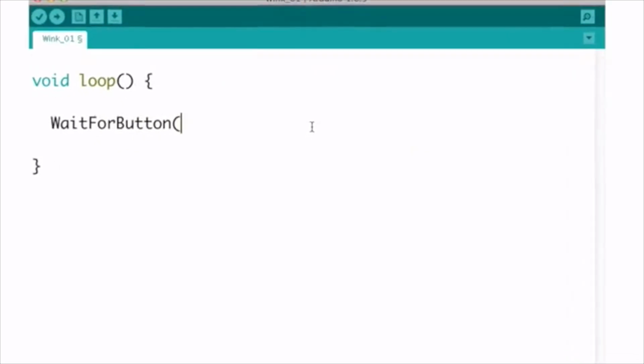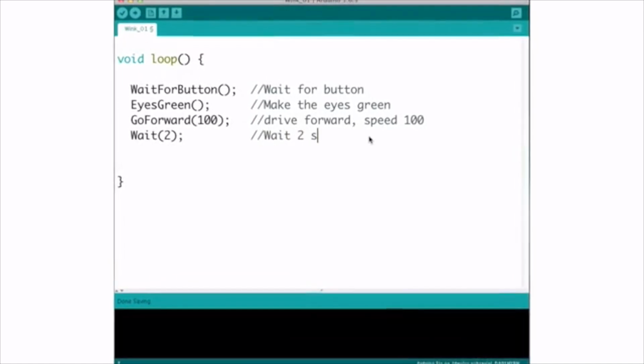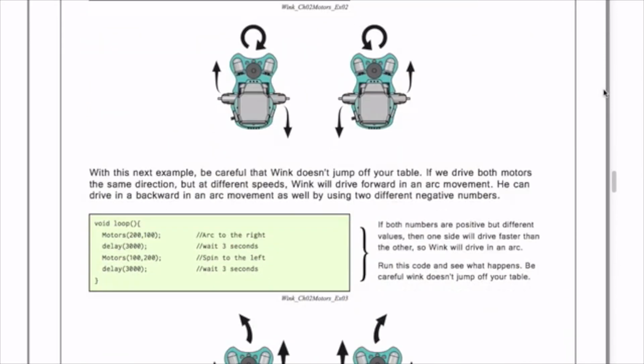We designed a robot that's fun and interactive that can be programmed using really simple functions. If you can understand the graphical functions in Scratch, then you'll be able to understand our written functions to control Wink. Along with the Wink robot, we're designing a 15-lesson series that'll take students from the very basics of writing code all the way through the core concepts and the foundation of the C language.